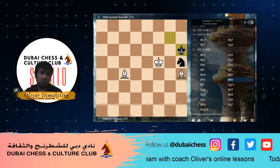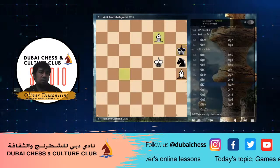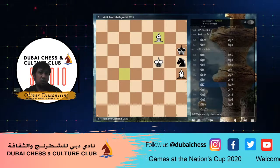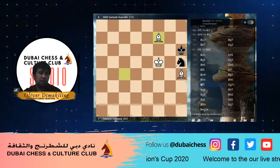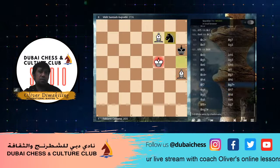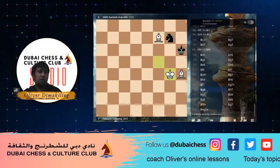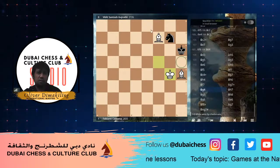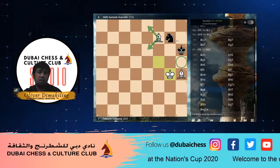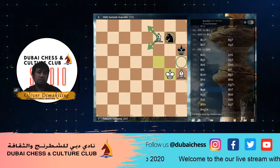So king goes to h6, bishop f7. The king cannot move. The knight cannot move to g3, so the knight has to move g7 check. King g4, taking away the h5 square. This bishop controls this. Pretty good move. The knight has no square to jump, only the king can move.